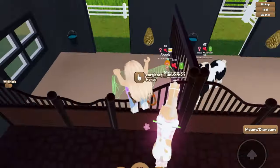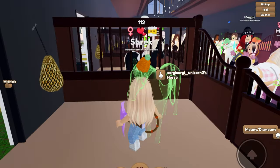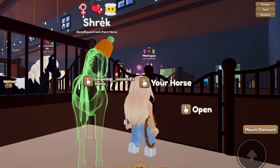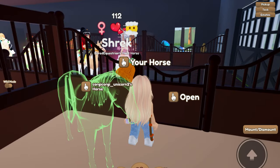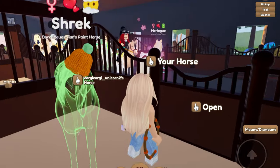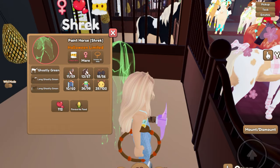Ooh, a ghost horse. The ghost horses are so cool, how they're like see-through and stuff. This one's name is Shrek. Oh my goodness, how fitting. It is a green ghost horse. There's really nothing else you could have named that besides Shrek. And then it looks like a little pumpkin hat almost with the orange and the green. That is so cute. Okay, and it's a paint horse.